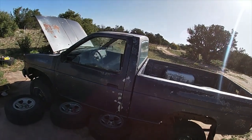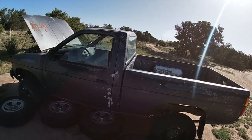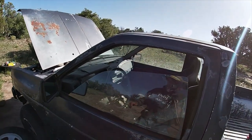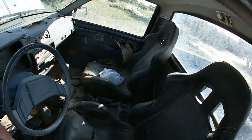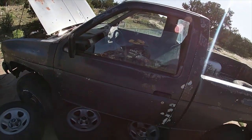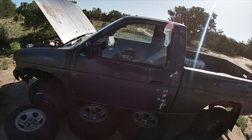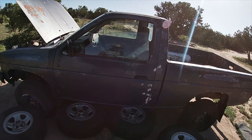I got a new battery for it the other day. Well, this thing will be rolling. Then all I have to worry about is getting the interior. The interior is a mess. Get it straightened out, wash it out, get it on the road, at least get to driving it around here, and seeing what it needs and everything. But it runs really good.